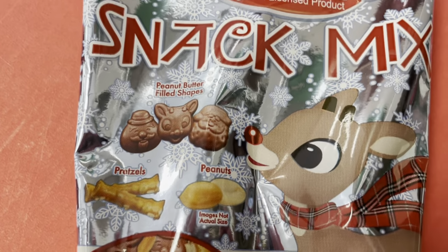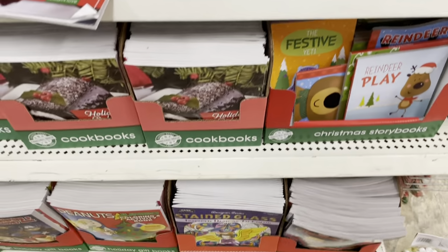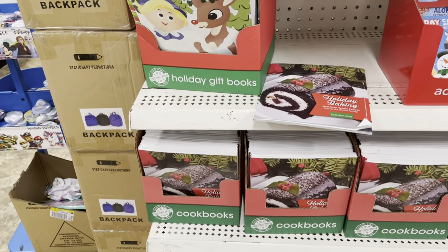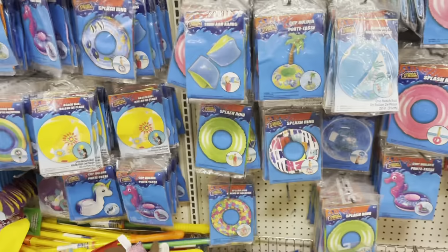Look at this one. This is a snack mix and it's Rudolph. I thought that was very cute. Now, you need books. They've got a lot of books, whether they're coloring books or reading books. They have them. And for a dollar, look at, they even have a Rudolph the Red-Nosed Reindeer, and they have crayons. You need something to color those books with.